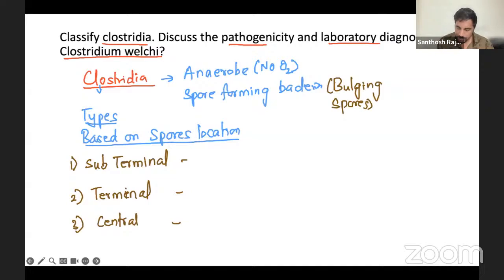Subterminal means if this is the bacillus, the spore will be here, subterminal. Terminal means the spore will be at the end, so it will be like this, or like this. We have examples also. And for bifermentans, central means it will be like this.